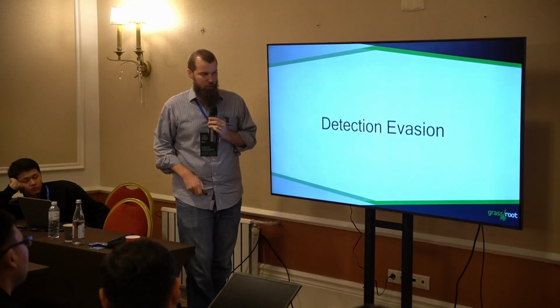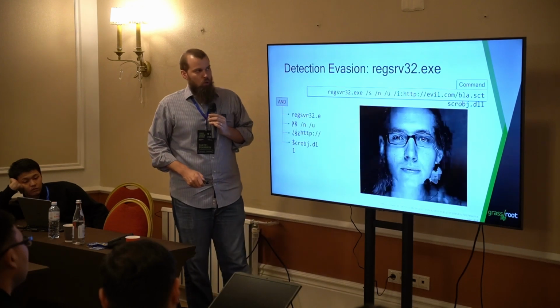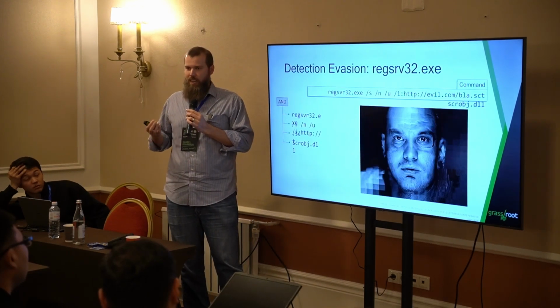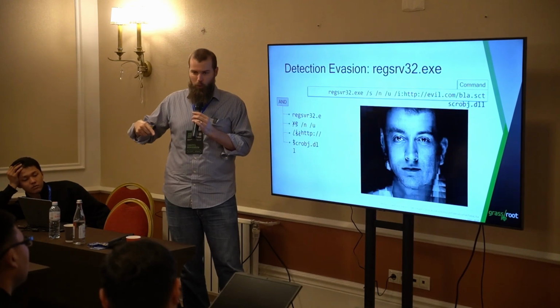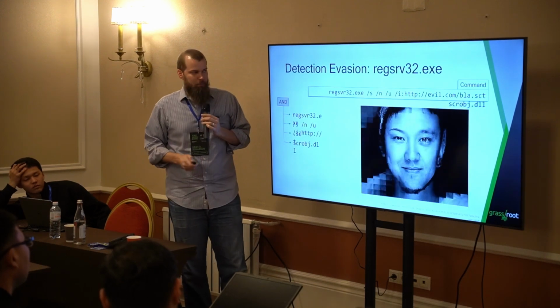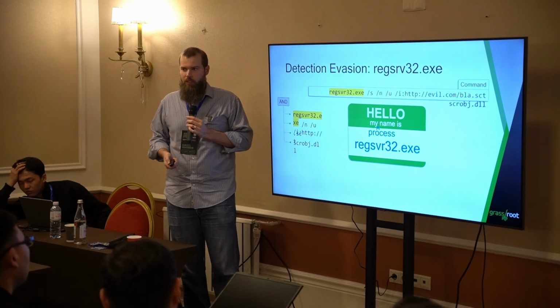So let's look at evasion techniques before we even look at obfuscation techniques. We have our 4 strings. What can we change about this? As an offensive researcher, as an attacker, we always want to see what we can change, because if we know that every defender in the world is using this simple 4-string technique, what are ways that we can break that? The first one: does the process have to be named regsvr32?